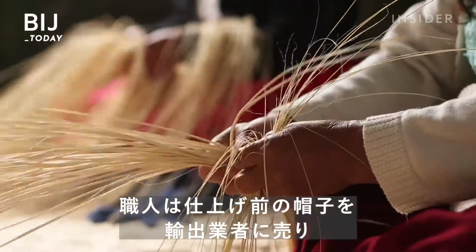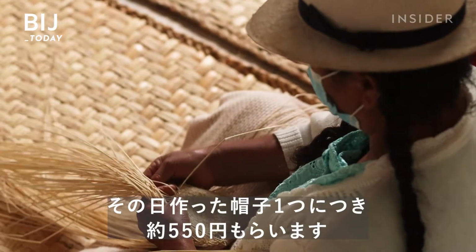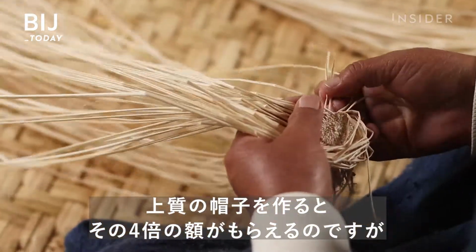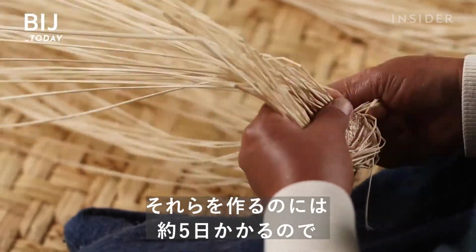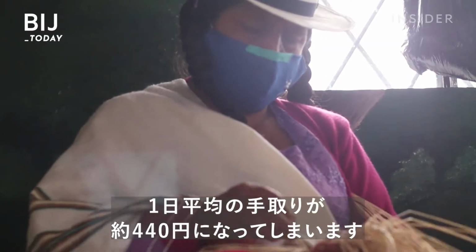Weavers sell the hats unfinished to exporters. They get $5 for a thick straw hat that's made in a day. Finer straw hats sell for about 4 times more, but since those take around 5 days to make, they bring down their average income to $4 a day.